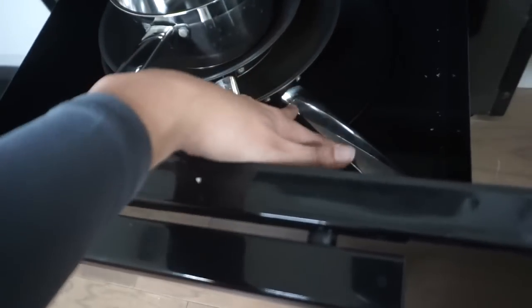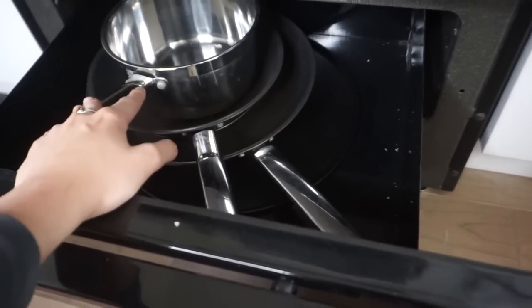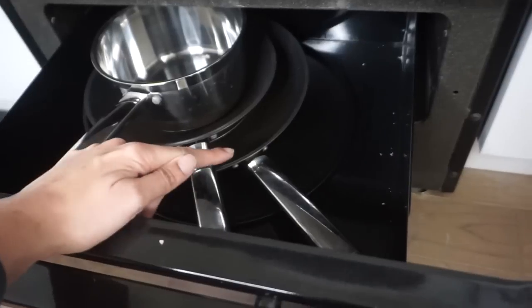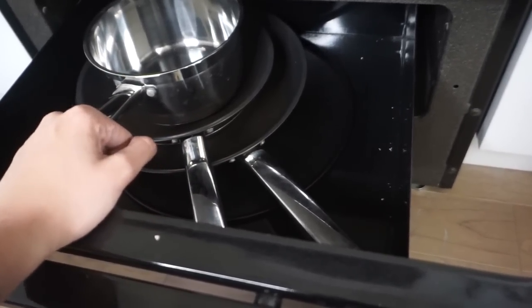So I just have one pot, two pans, and a pizza dish. I don't know what those are called. Pizza round. These are all in here because the handles are too long, but in total I just have 2 pans and 3 pots. Honestly, I don't need 3 pots, and I think I might get rid of one, but right now I have 3.